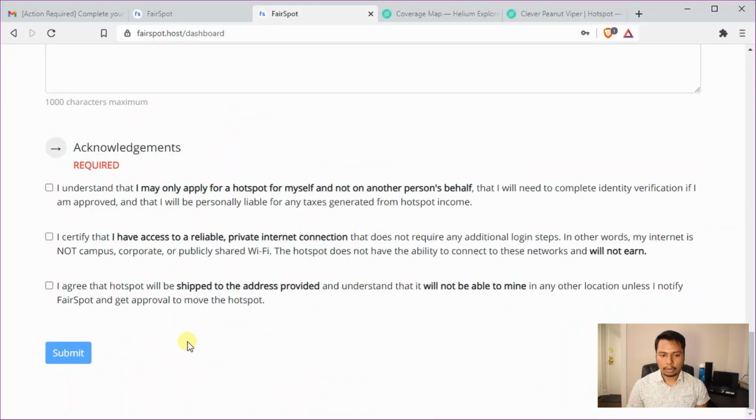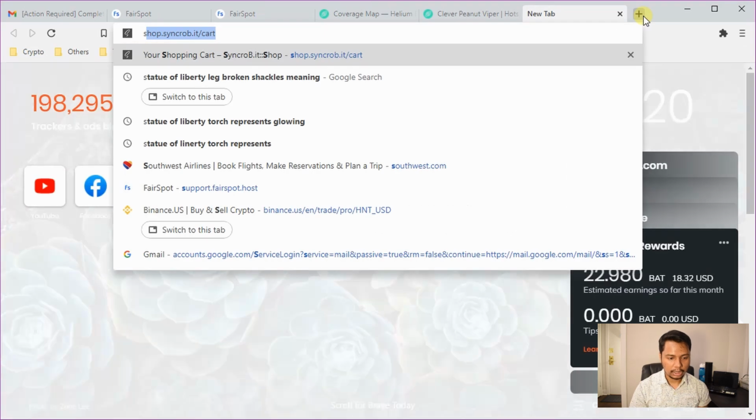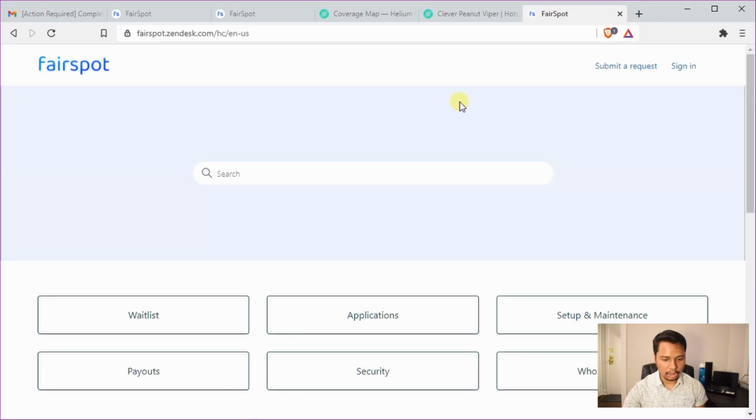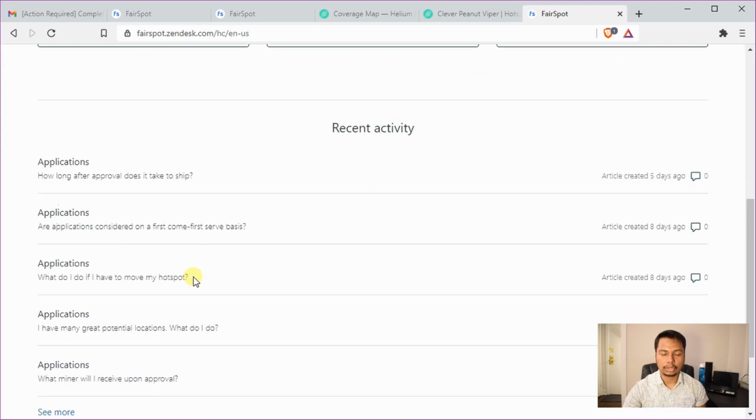Okay, so a few more things. If you still have any more questions, they have a nice FAQ section. If you go to support.fairspot.host, that is the address of the FAQ section. There is a good number of questions and answers. You should check it out.